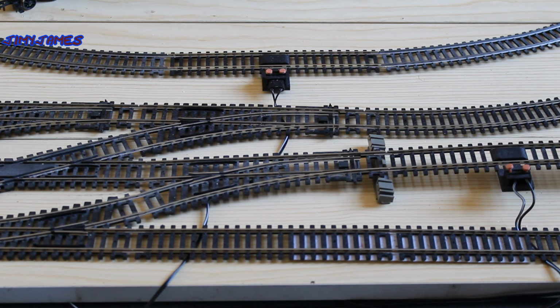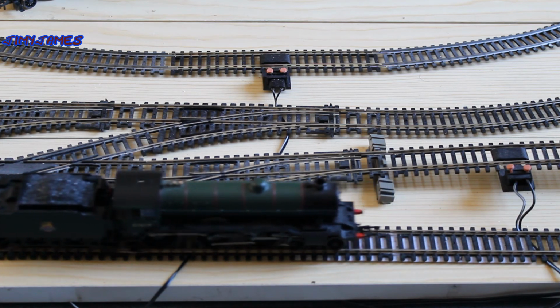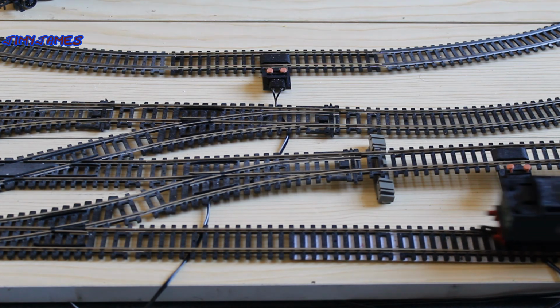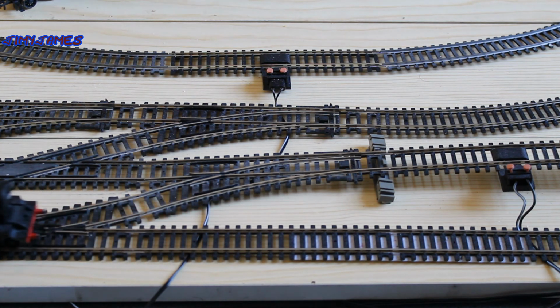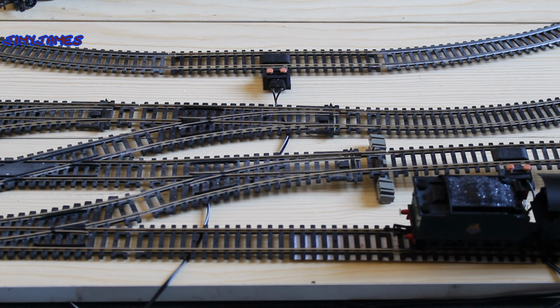So let's give one of them a quick test. This is the Welbeck Abbey. This came from the Signature range. This is from the East Link special train set. That runs quite well. So that was my Welbeck Abbey and the West Ham United.